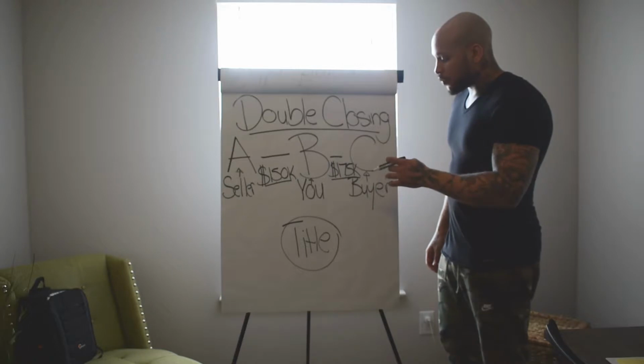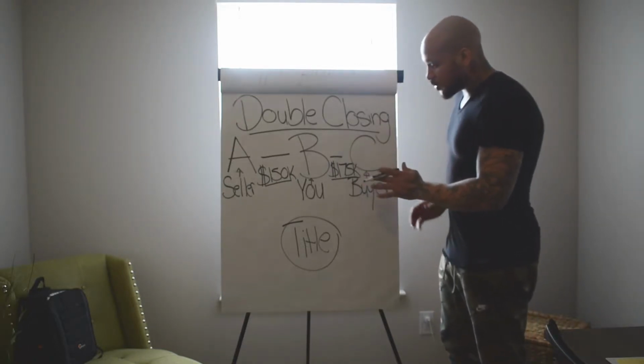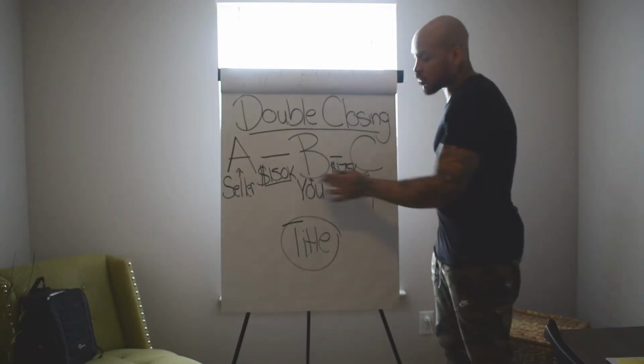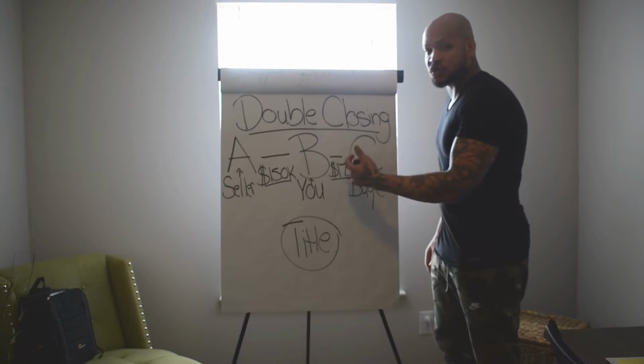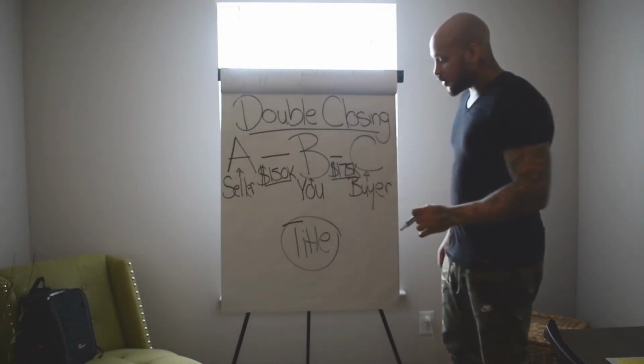So this is usually how it works. Basically, on this one that I'm going to talk to you about, what I like to do is find the buyer first to close the whole transaction. Now there's another way you can close transaction A and then have the buyer turn around and close transaction B with you. But this is the way I like to do it.